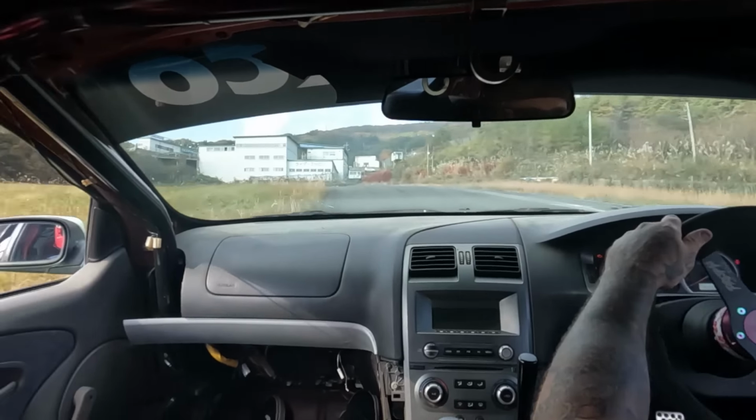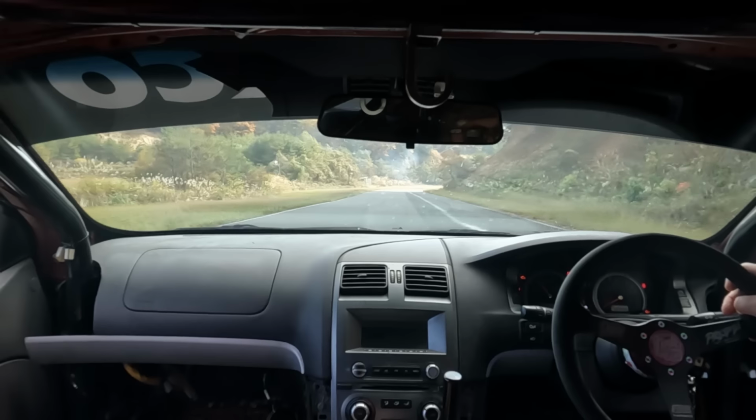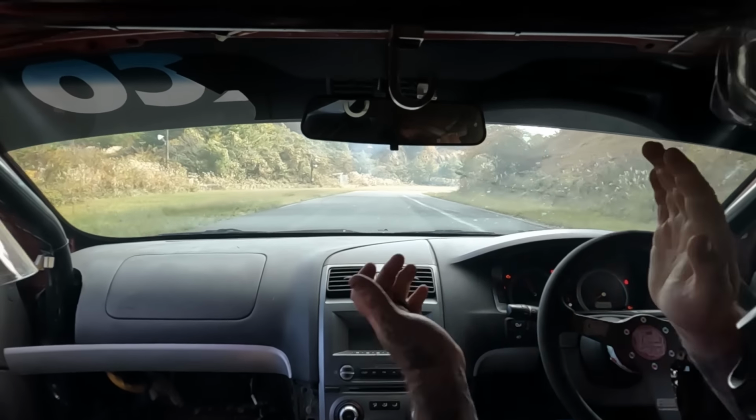Yeah. Oh shit! That was some good shit. We were going so far sideways that my helmet was pushing up. Oh, is that why you backed off? Oh no, the tyres were... Tyres are done, man. Tyres were gone. That's the way to start the day, boys.